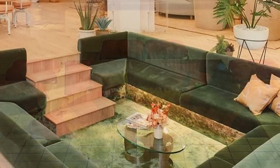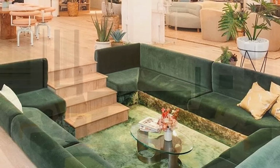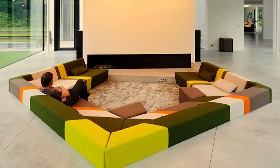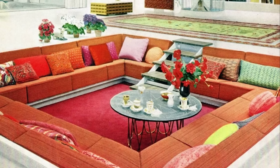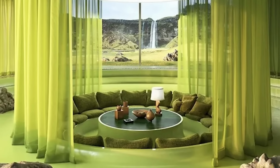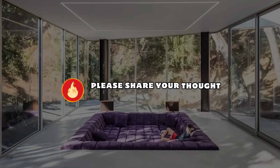Want to change the furniture? Too bad, it's built in. Want to rearrange the room? Also too bad, there's a hole right in the middle of the floor. This is why we don't see them anymore. The conversation pit is a great example of a design trend that emphasized closeness and social interaction, but failed in terms of long-term flexibility and safety.